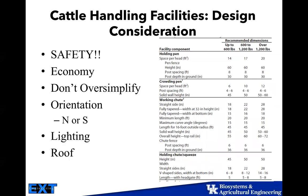So, cattle handling facility design considerations. Safety is the most important, not only of the individual themselves, but also of the cattle. Cattle is a secondary safety goal as well, because you don't want to hurt your asset. And so thinking about it from an economic standpoint, we have to really evaluate what are the wants versus the needs of these producers. It'd be nice to have a double alley system for working cattle, but a lot of producers within the state are running 50 head. You don't necessarily need a deluxe Cadillac model to run your cattle. You might need something a lot more simple, a lot more economic.